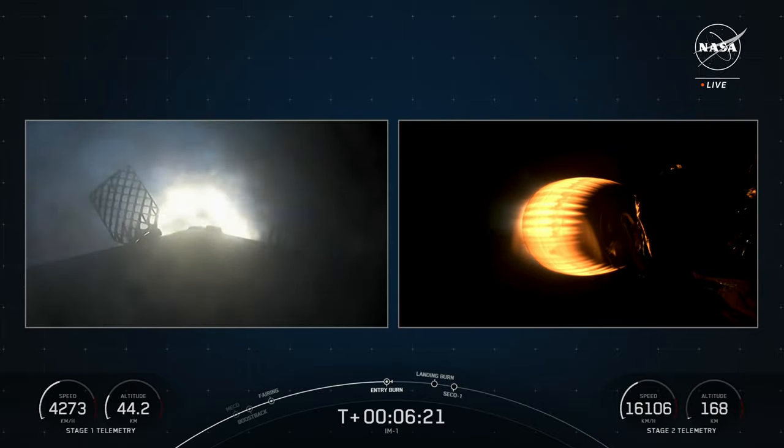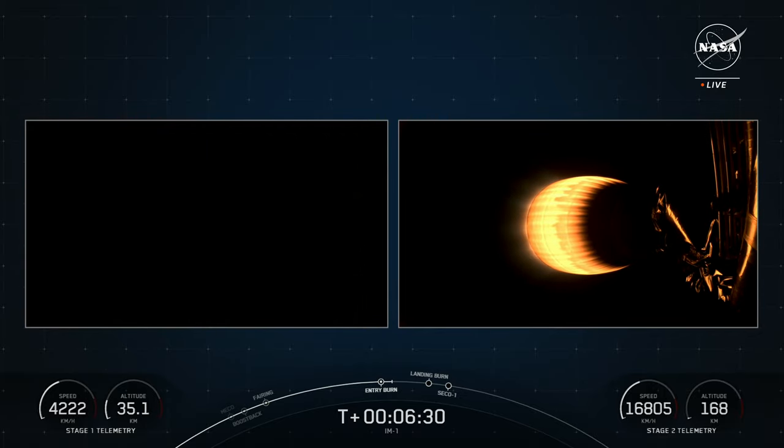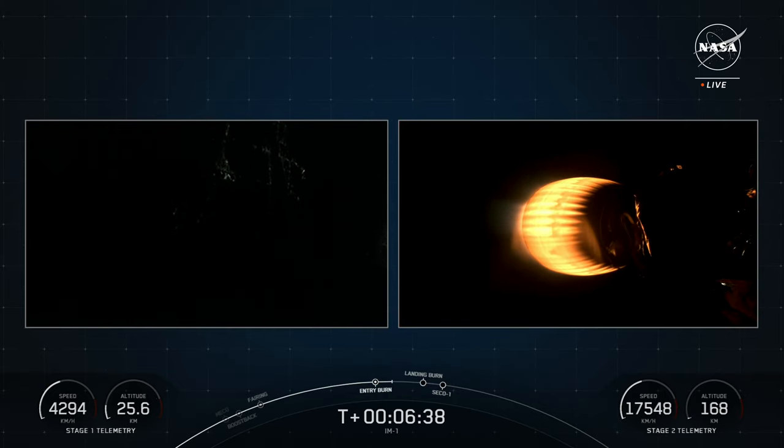And there you can see that the entry burn has begun with those engines relit. Stage 1, entry burn, shut down. Stage 1, FTS. Very quick. Both vehicles are on nominal trajectories. Great callouts, both vehicles on nominal trajectories.